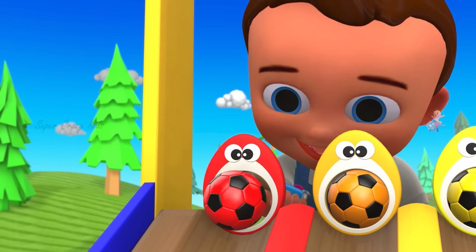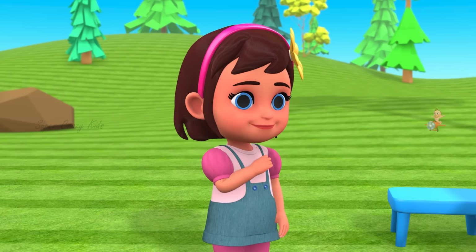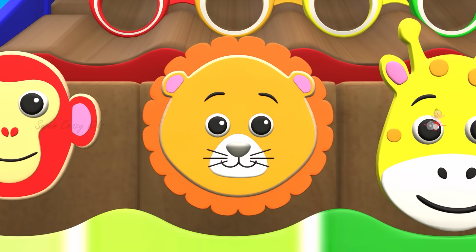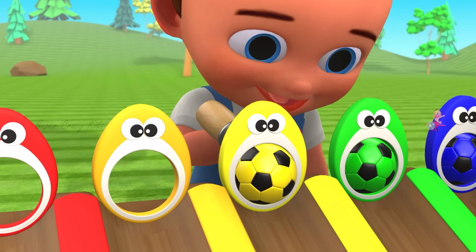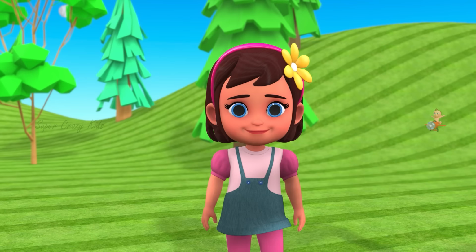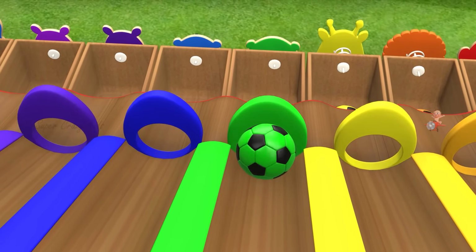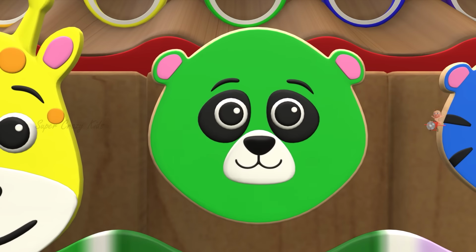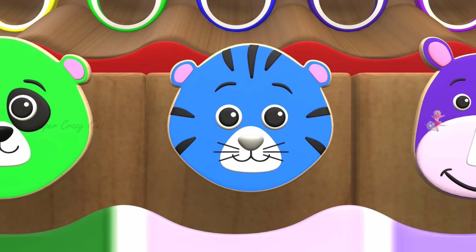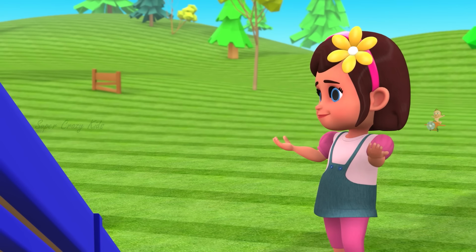Red color. Monkey. That is awesome. An orange color. Lion. Yellow color. Giraffe. Perfect. Green color. Panda. Blue. Tiger. Amazing, looks interesting.